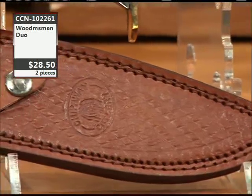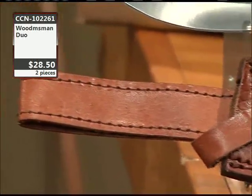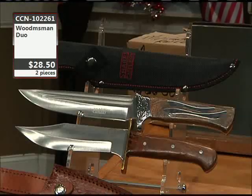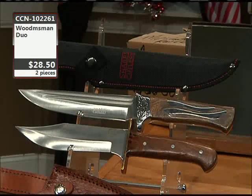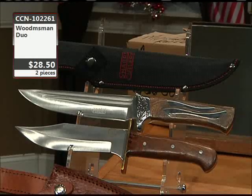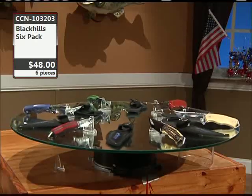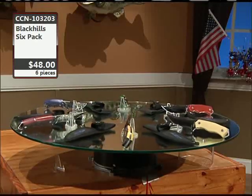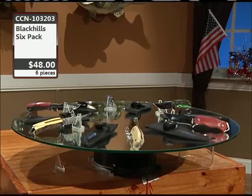Retail on these two pieces is $66.40. There's a double stitch leather sheath that comes with it. That's worth $15 by itself. Absolutely. Now, folks, you're getting both of these pieces for $28.50. It's a super deal. Item number 102261. Here's the Black Hills 6-pack at $48.